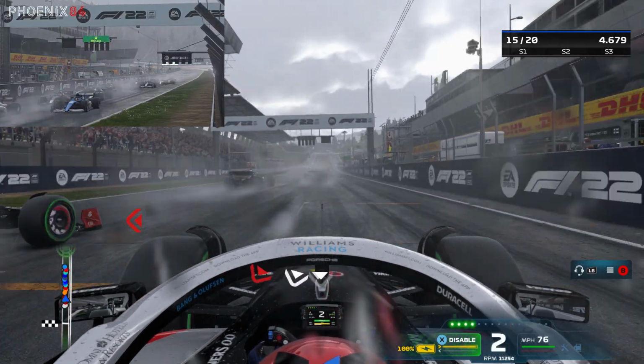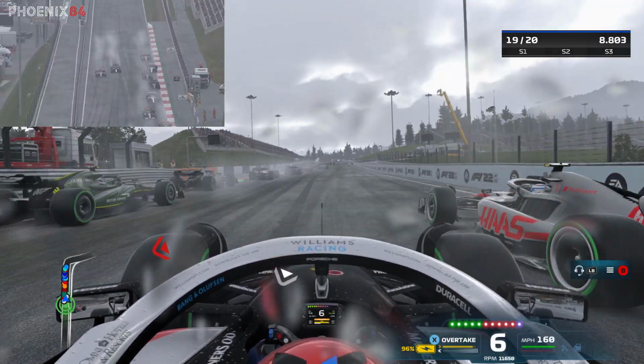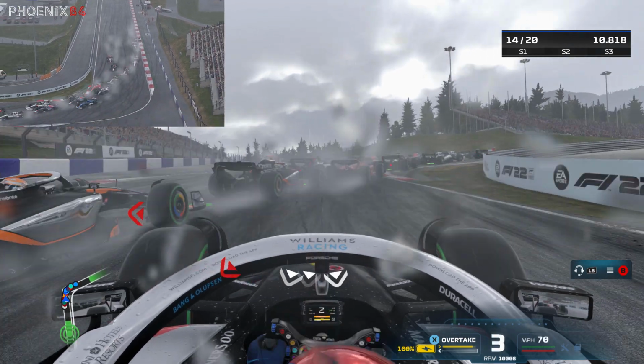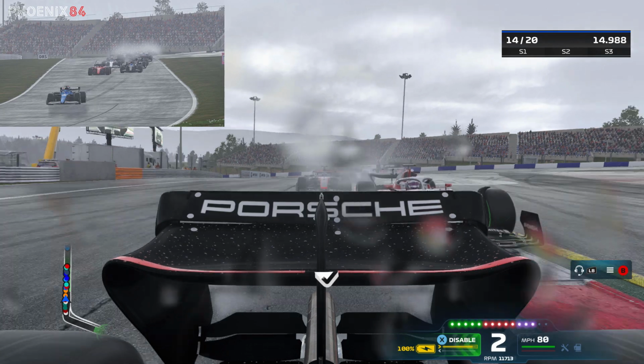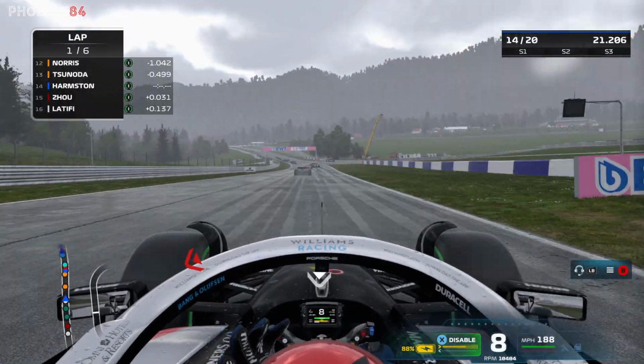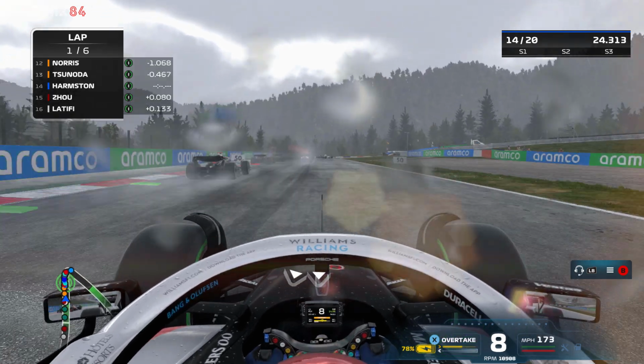But away we go then. And it's a dreadful start, as in all rain conditions. We're going to dart down the inside though, get those positions back, all except on Tsunoda. So it's an okay start. P14 had made contact with us. We're going to try and dive down here.